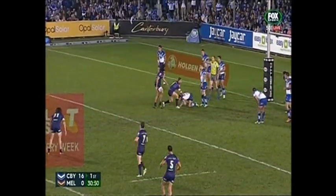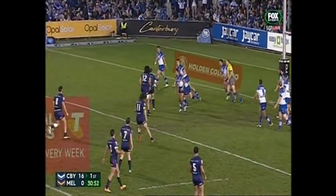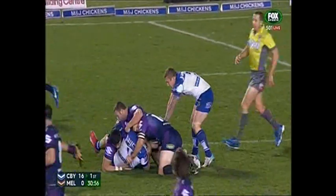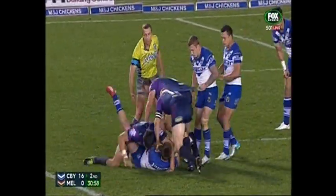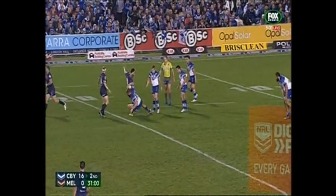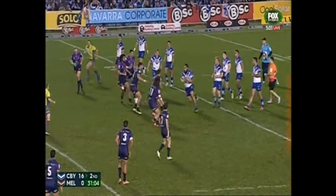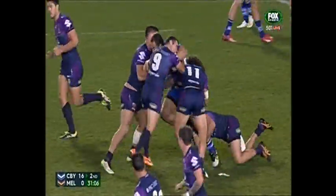Well, the game has started to turn towards the Melbourne Storm, who are getting some possession, and the last couple of sets have been inside the Bulldogs 20. It's the problem they had last week against the Brisbane Broncos. Plenty of ball inside the attacking zone, but just couldn't get themselves across the line.